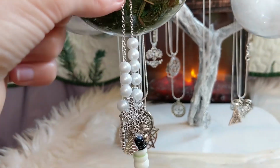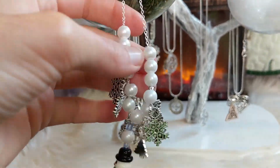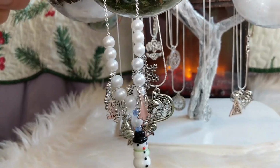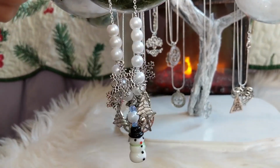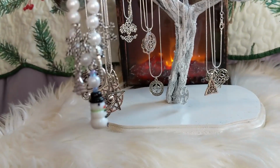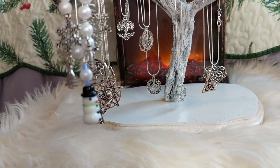Aren't they just fantastic? Now this hangs elegantly on a chain, and these two items are for the person who just has to show their love of the holiday season loud and proud. Let me tell you, loud and proud.